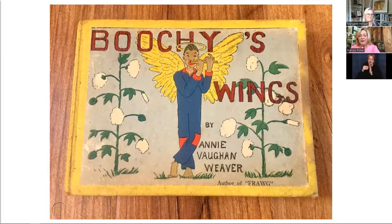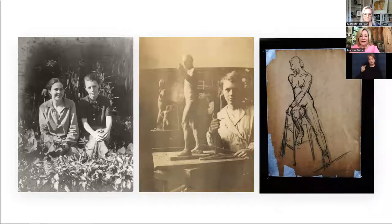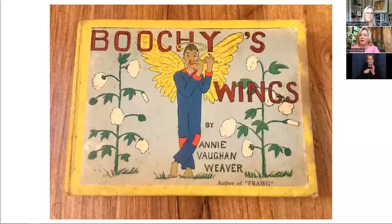So after completing her schooling at Smith College, where she earned a degree in religious studies, in her senior year, she was elected Phi Beta Kappa and graduated magna cum laude in 1927. She would then go on to New York, and these children's books, we're just going to show you the Bucci's Wings, the cover of one. They are such a reflection of those she loved and grew up with. They're very much her story through the eyes of the children and the wonderful people. There you see the cotton plants.